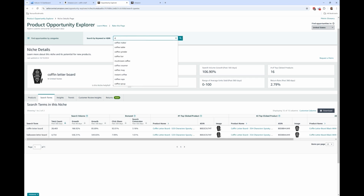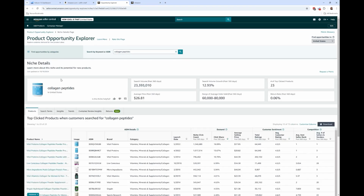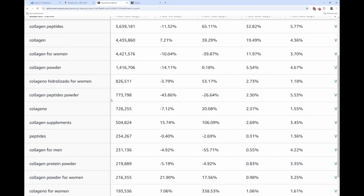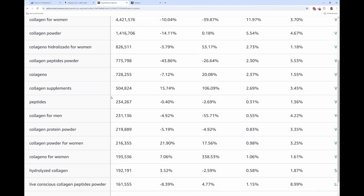Let me just show you something that comes up a lot more. Let's say collagen peptides, right? Let's look up collagen peptides. And if I choose this and then I hit search terms, we've got 17. All right. So there's a lot here. But if I was selling collagen peptides, I want to keep track of these keywords and where I'm showing up. And obviously, if I want to see where I'm showing up, I would just look where my product shows up. If I search these one by one, it's kind of tedious and not giving me a whole picture, but at least it's better than nothing.